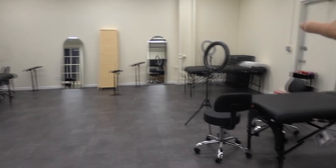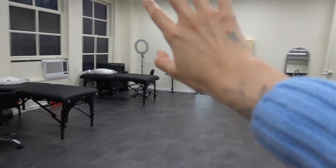We got the floors done, bought everything. This is a really big investment, but I think it's completely worth it. And I'm really excited to see how this space is gonna turn out once it's done. We're gonna be adding a lot of plants in this area because right now it's looking a little bare. We're also probably gonna add shelves, not too sure, but I have to show you guys these mirrors.